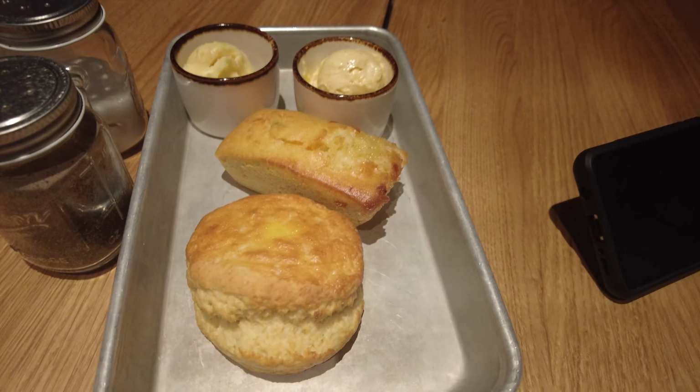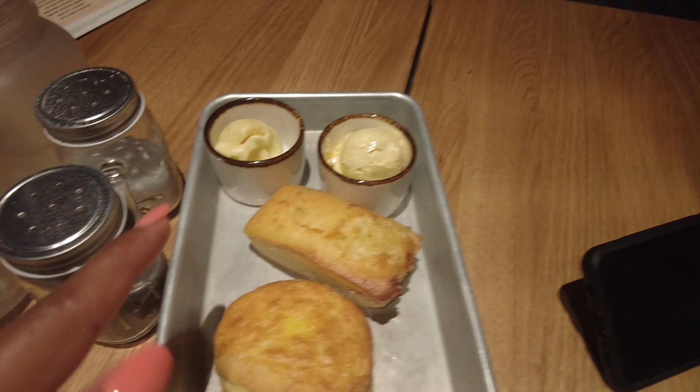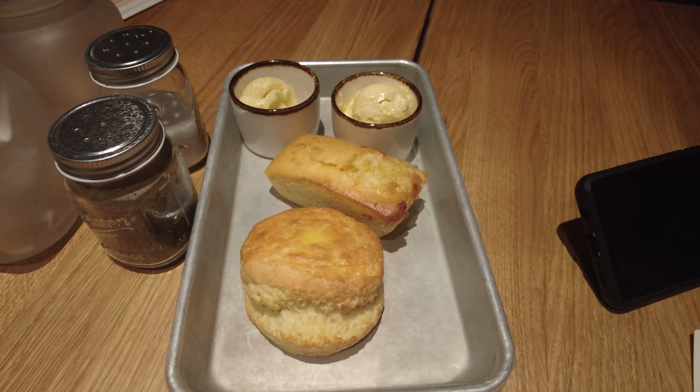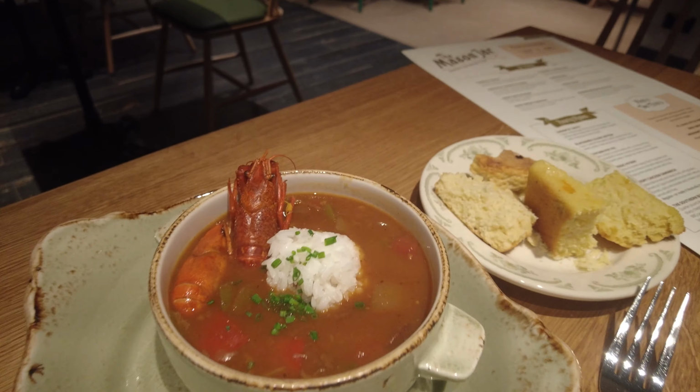So here is the jalapeno cornbread and the biscuit, and he says it's honey butter and jalapeno butter. Okay, so I tried the jalapeno cornbread and it tastes good. It's got a nice taste to it. It's really not that spicy, and it's got a sweetness to it, so that's okay. And I also tried the biscuit. I think it's a buttermilk biscuit, and it's not bad. It's pretty good too.